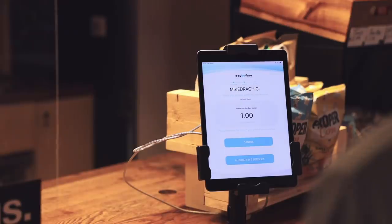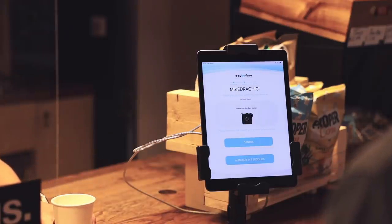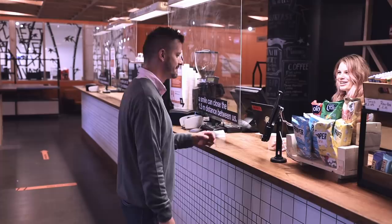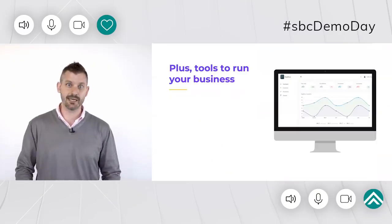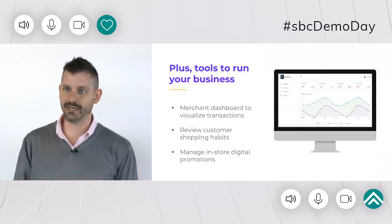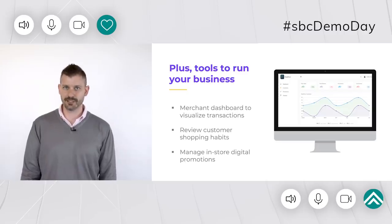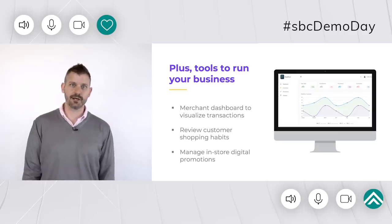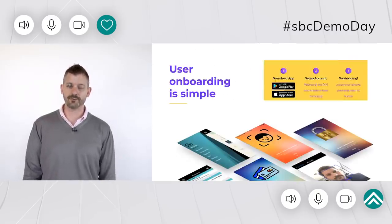So we've built a pretty cool solution, which is platform agnostic, and it speeds up the checkout using a face recognition payment system that enables the customers to make a purchase completely hands-free. We've also built a merchant dashboard so merchants can visualize their transactions and review their customers' shopping habits, which gives them a lot of information about their consumers, which is valuable for merchants.